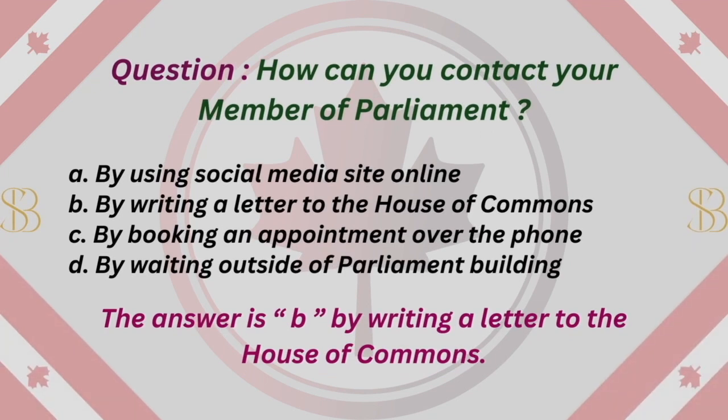Question: how can you contact your Member of Parliament? A. By using social media site online. B. By writing a letter to the House of Commons. C. By booking an appointment over the phone. D. By waiting outside of Parliament building. The answer is B. By writing a letter to the House of Commons.